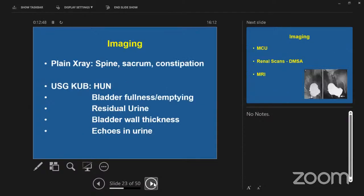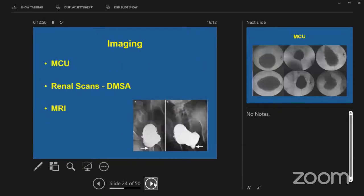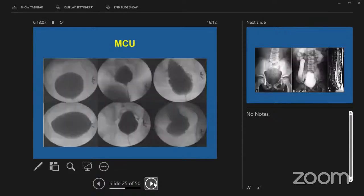These are all the routine investigations that you would do. We've already been through the imaging that Dr. Hiren has spoken about. And these are the various tests that are generally recommended. Usually an ultrasound and an MCU are absolutely mandatory before we start any treatment for a neurogenic bladder. We've already seen with Dr. Hiren previous pictures of what neurogenic bladders look like, but these are some more pictures.